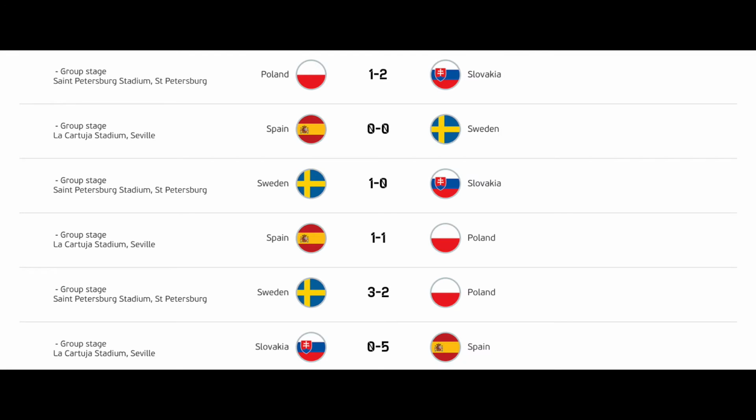And obviously in this group there are 2 players scoring 3 goals. Their top goal scorers are Lewandowski for Poland and Forsberg for Sweden. So you can see that both of these teams rely on their players, then are separated from the others.